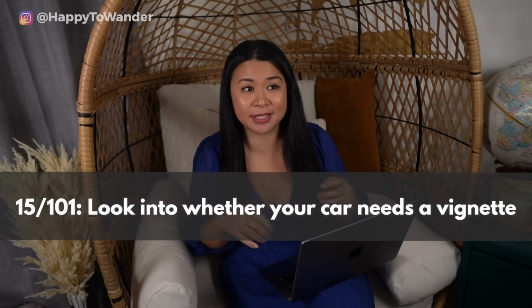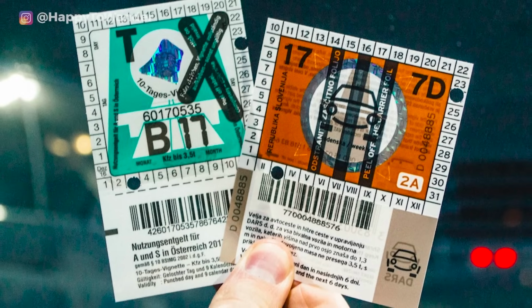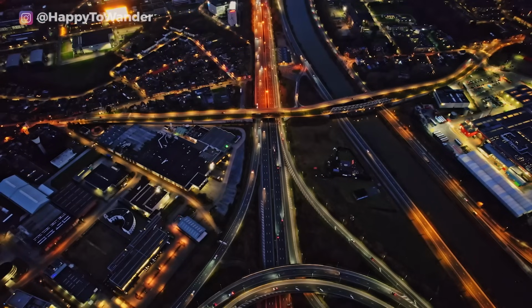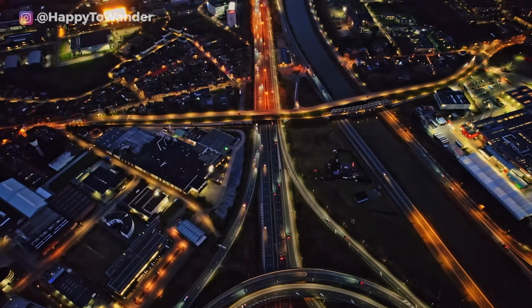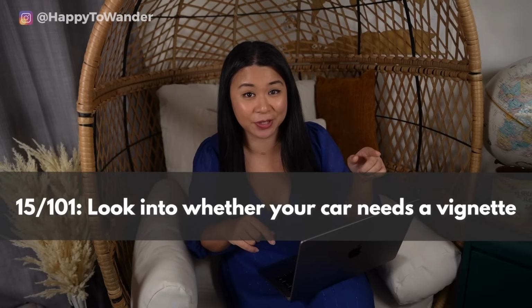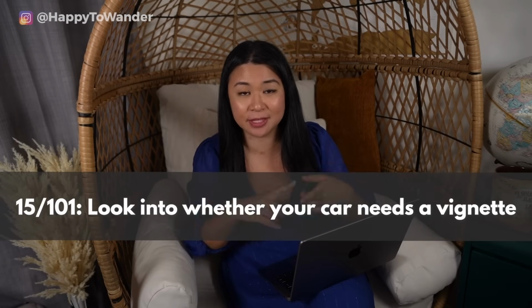So there's different countries that require a vignette, which is a sticker that you stick on your car, and this is basically like a prepaid toll so that you can use their highways and motorways. And yes, they are incredibly strict on this because they have automatic scanners when you go across the border. So make sure you go and you get this vignette before you enter a country. Ask me how I know that, okay?